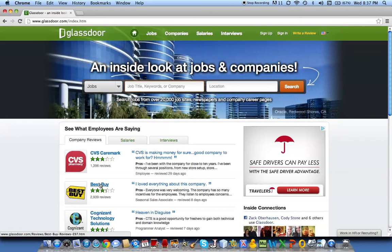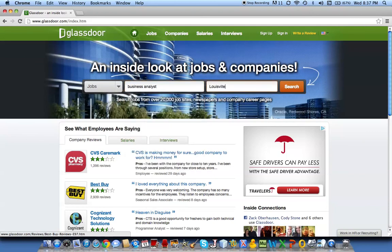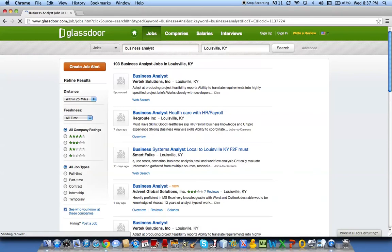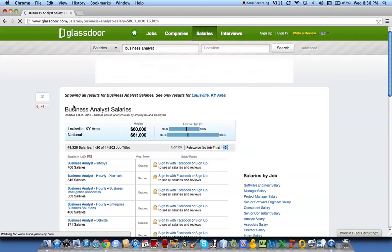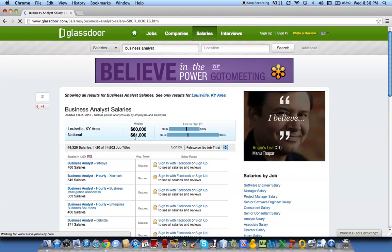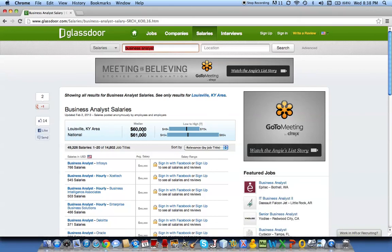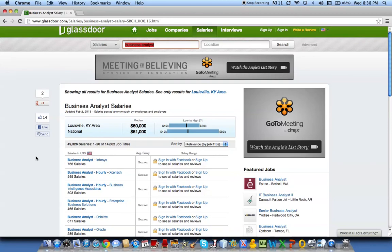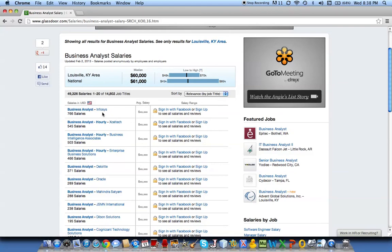Say, for instance, you've been offered a job as a business analyst in Louisville, Kentucky. You see here that the national median for salaries for a business analyst is $61,000. The average in Louisville, Kentucky is just a hair off the national median at $60,000. You see how the lows and the highs are playing into this salary as well. Now as you scroll down, you'll see numerous employers and how many different salaries for those specific employers there are.